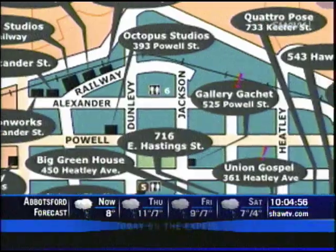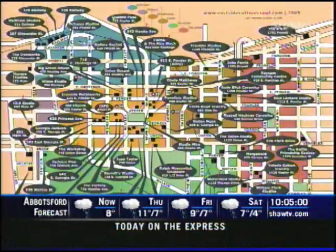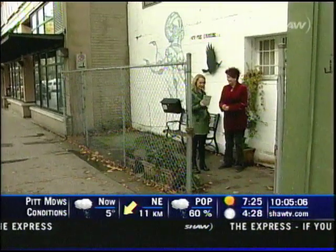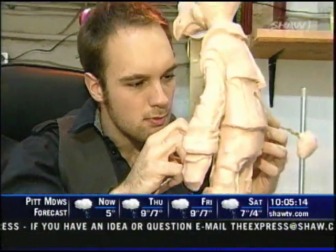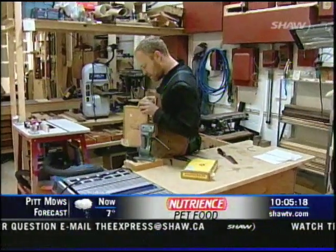Yeah, we've decided to divide the spaces into districts, and I think it will help people move through the area better, and also for all year round. Here on Powell Street, where Octopus Studios is, what district is this? This is the Railtown district. And this is a pretty cool studio inside, a lot going on. Yeah, lots of mediums, lots of artists working together in an open space, so it's quite a community, and I think people will enjoy going through it.